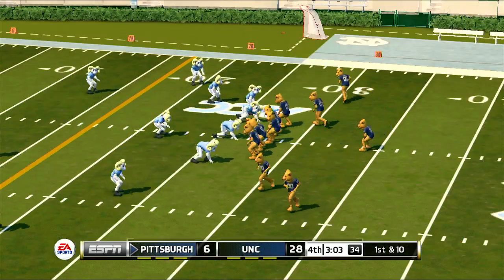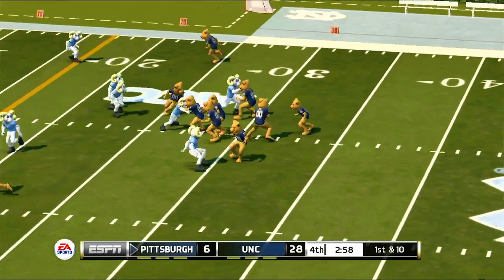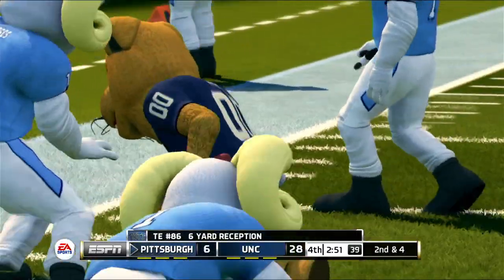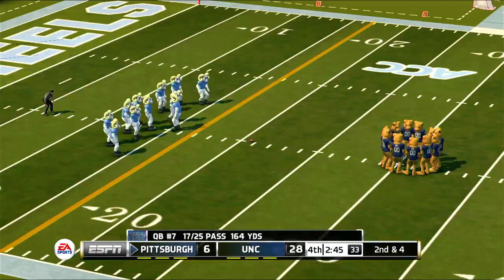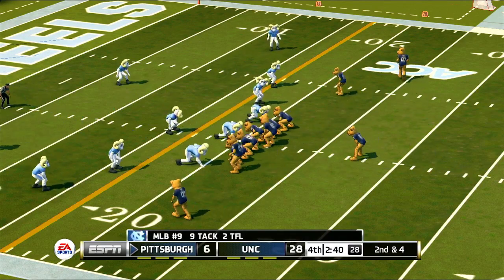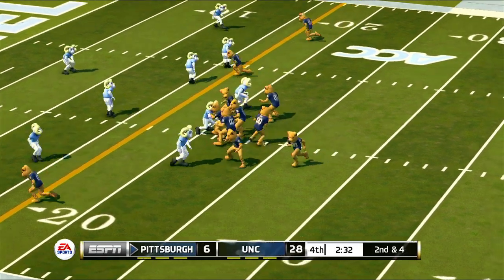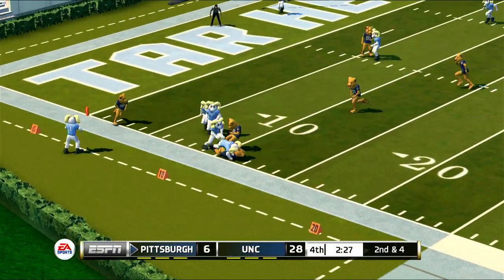Ball on the 27. Three down. Mike 9. He's tackled at the 21-yard line. Gain of 6 on the play. That'll make it second and 4. We got tight right. Three down. Just under 3 to go in regulation. Motion. And he's tackled right away.